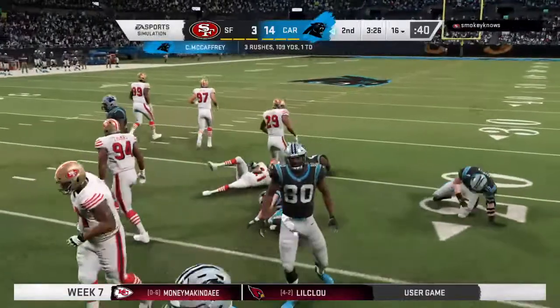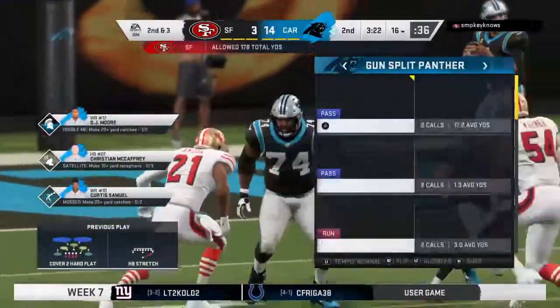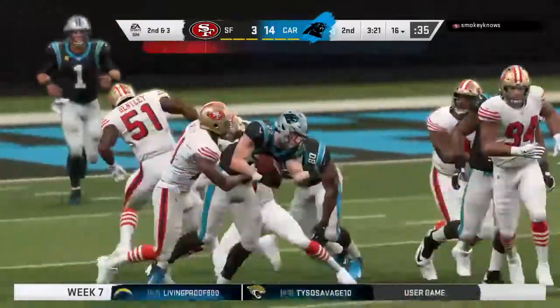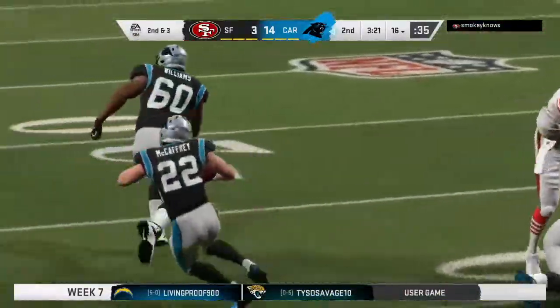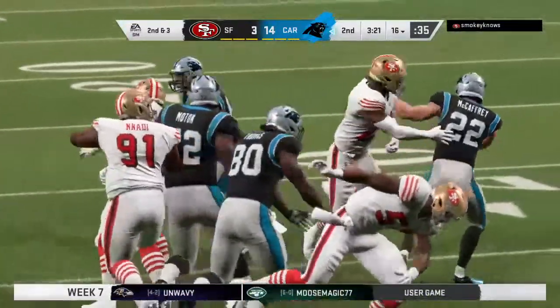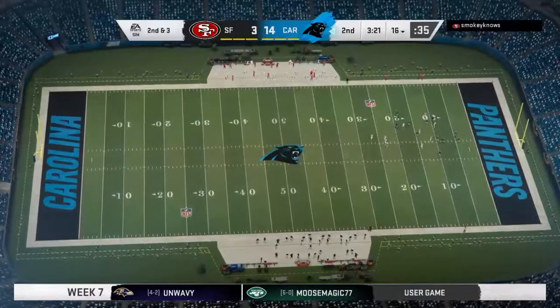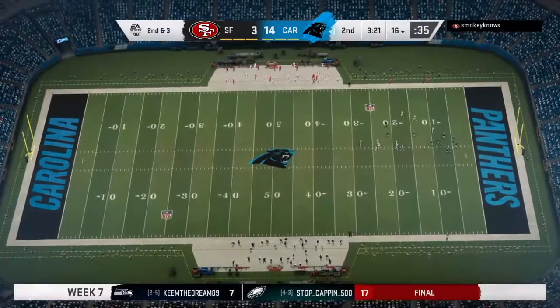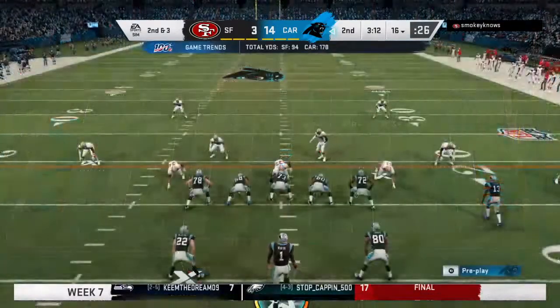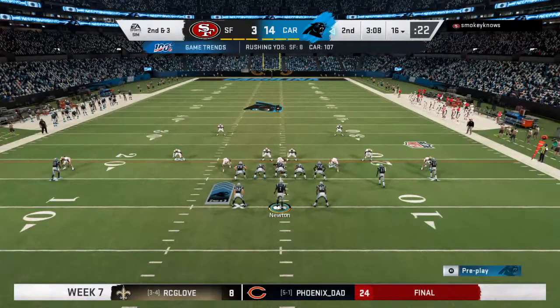Brings it just past the 15, able to avoid the initial contact, but not much more there on the play. Well, no matter how they phrase it, staying on schedule, staying ahead of the sticks, whatever you want to call it, 7 yards on first down, that fits the bill. So they'll come up after the gain of 7 on a 2nd and 3.